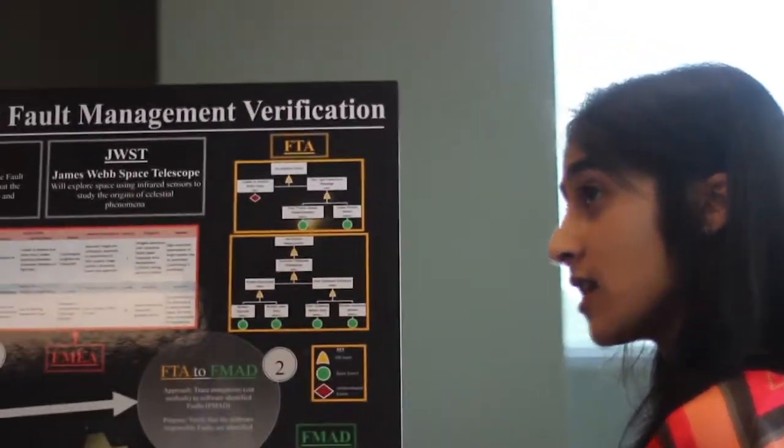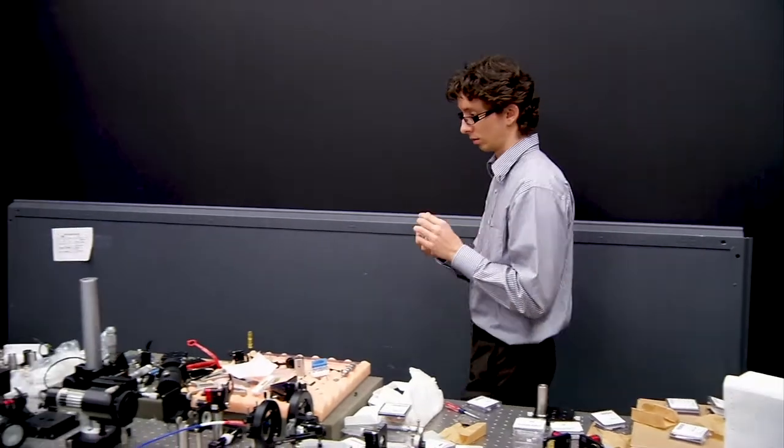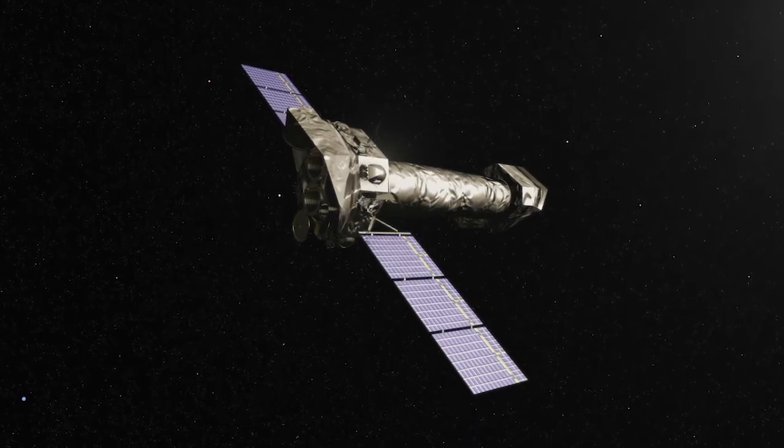I would say that my career has really been inspired by XMM-Newton and has followed along it in a lot of different ways that I didn't expect. It's remarkable to me that XMM is still performing at the level it is 20 years after the mission originated, and really that's the best possible PR for the mission.